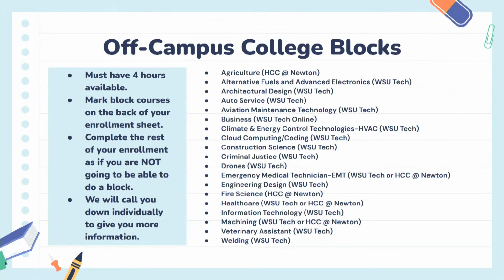Off-campus college blocks. This is the first year you guys have this opportunity. On the back of your pink sheets, if you do have those, that is where we've listed all of our off-campus block programs. If that is something you're interested in, circle that on the back of your sheet and a counselor will call you in, okay? You do have to have 4 hours out of your day available. So you're only here for 3 classes, and then you're gone the other 4 hours at WSU Tech working on your block program.